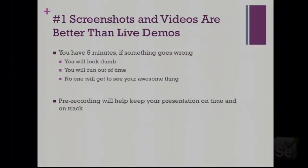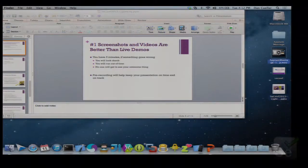All right, so here's my advice for all you lightning talkers. First, screenshots are better and videos are better than live demos. You have 5 minutes. You will look dumb, run out of time, and no one will get to find out about your awesome thing if you try and do a live demo with bad Wi-Fi. Pre-recording will keep you on track. And in that spirit, I present to you my pre-recorded Appium montage. So enjoy.